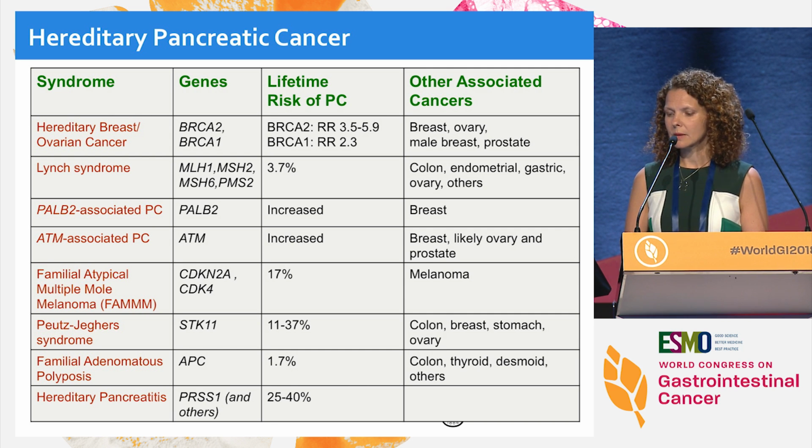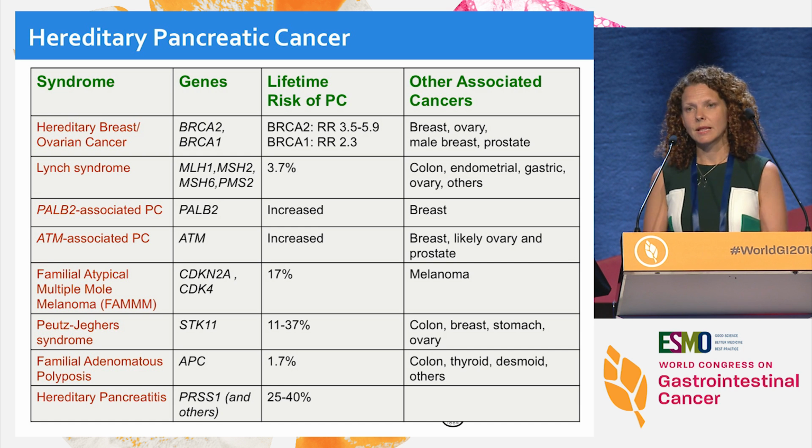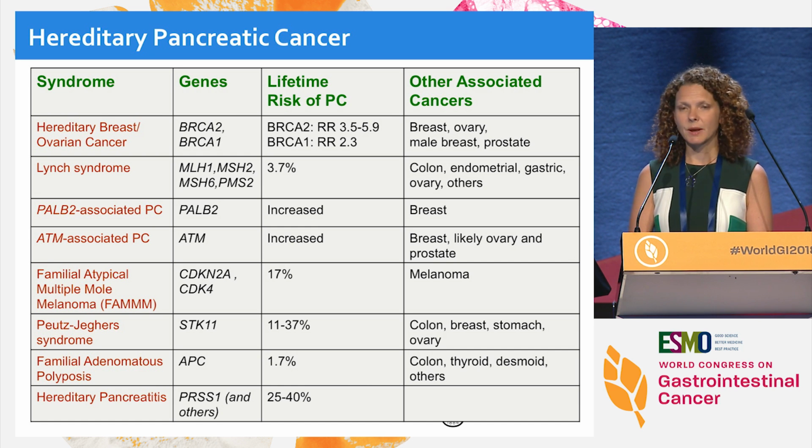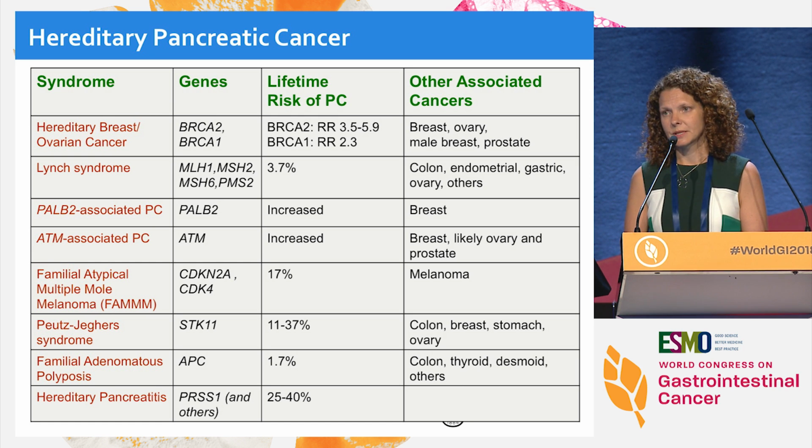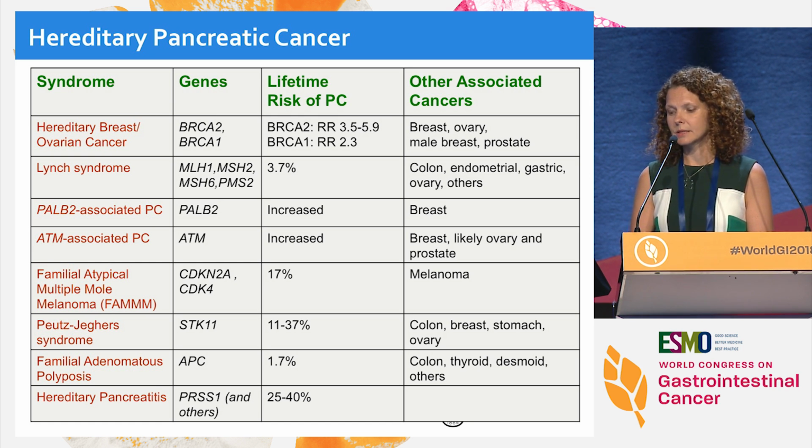And then the 3 on the bottom, Peutz-Jeghers, familial adenomatous polyposis, and hereditary pancreatitis, I'm not going to mention too much of today because they're very, very rare, although they're very important because, as you can see in Peutz-Jeghers and in hereditary pancreatitis, the lifetime risk of pancreas cancer is very high, and this is the cohort that actually gets very early onset pancreas cancers.